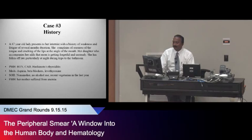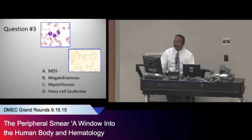Past medical history, Hashimoto's thyroiditis, and then we've got a family history of some anemia in the family as well. And this is the smear. Okay? So the question is, what do you see here?